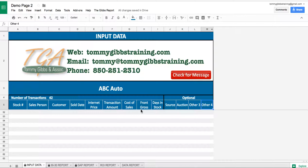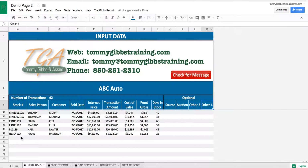If you scroll down to the last row so we can input something, I'm going to make up a deal here, and I'm going to say stock number is 2345, and I hit the tab button. I'll put the salesman's name in. I'll pretend I'm the salesman, and the customer's name is Smith. And so that date sold goes in here next. You don't have to put the month, the date, and the year. It'll do it automatically. So I'm going to put, we sold it on 7/19. And as you see, when I hit the tab button, it populates the whole field.